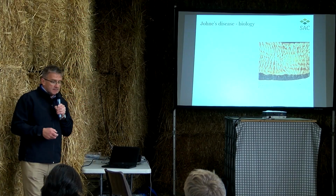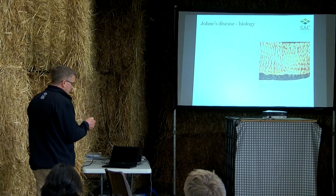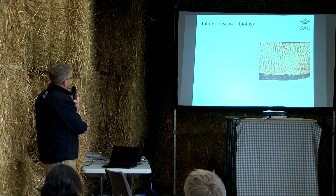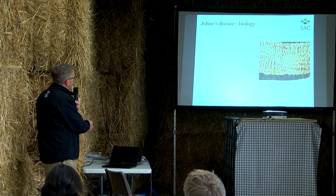Now the disease itself is quite a complicated one. And you can see maybe from the picture here that there's actually 2 pieces of intestine from an animal here. There's one at the bottom here that's nice and smooth, and the other one at the top here is all thickened and roughened. And this is the one from an animal that's got Johne's disease.